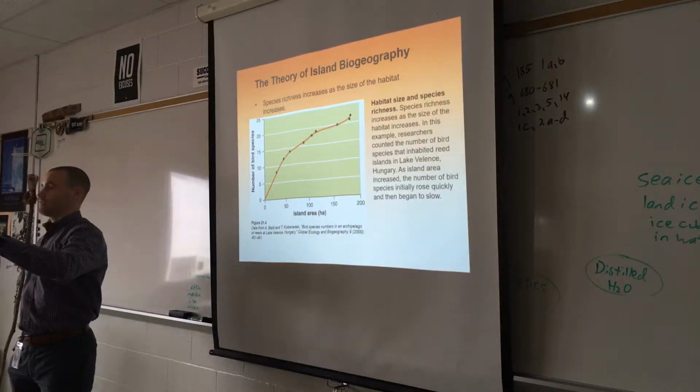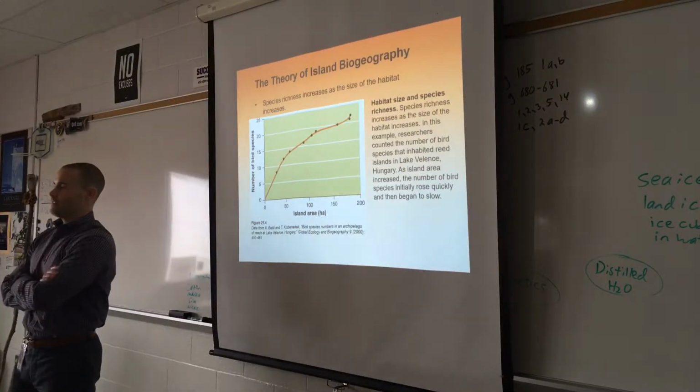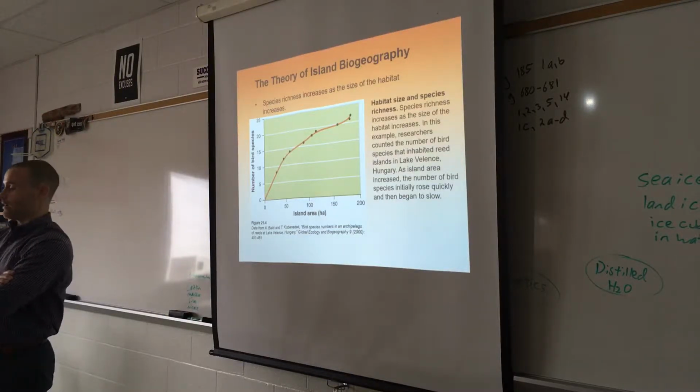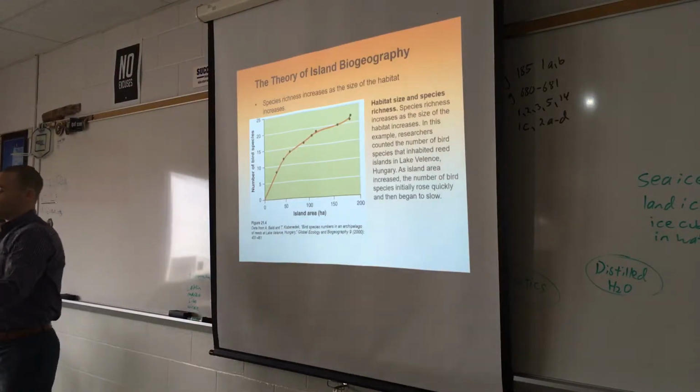Okay, why does that make sense? Raise your hands and share. The birds can just fly over if it's close. But if it's super far, birds aren't just going to fly over miles. They may not be able to make it. They'll run out of energy, fall in the ocean, and drown. Right. So the closer it is, the easier it is for birds to fly.